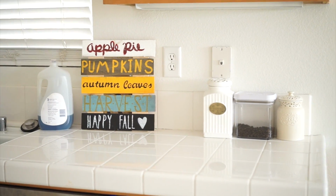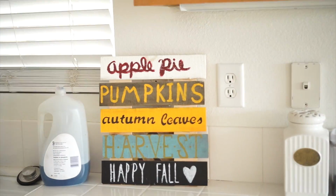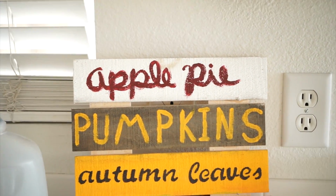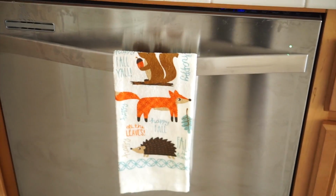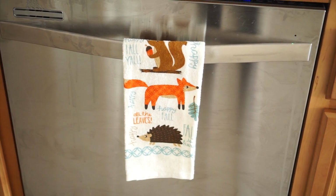And then on my last counter over here, I just have this fall sign that I made last year, and I do have a tutorial for this, so again, I will link that in the card above. And then I also have another one of those little dish towels over here that I got from Walmart.